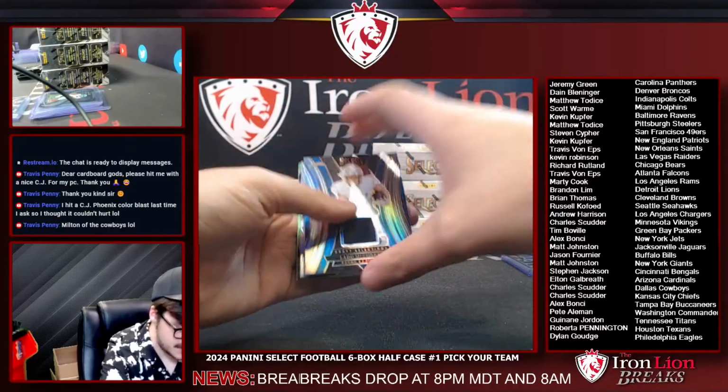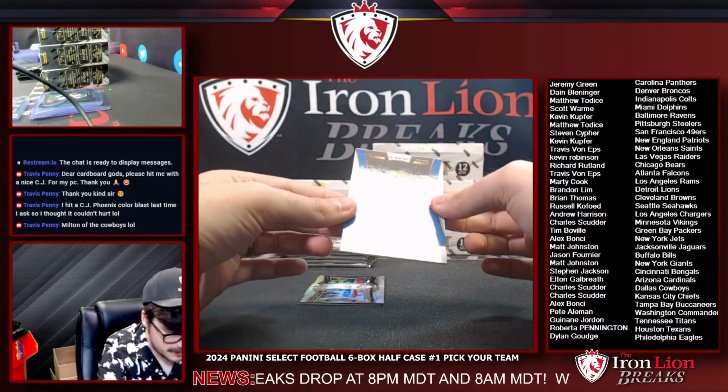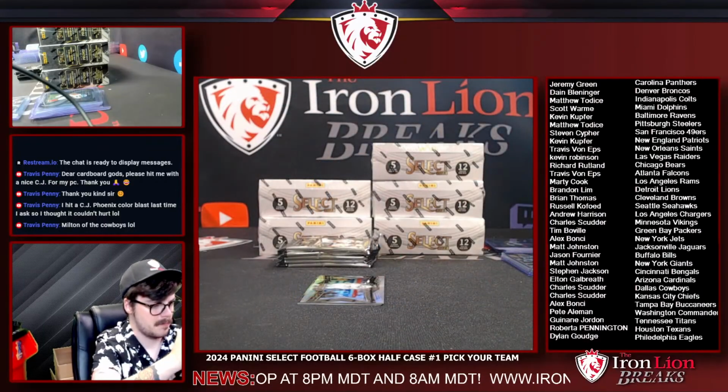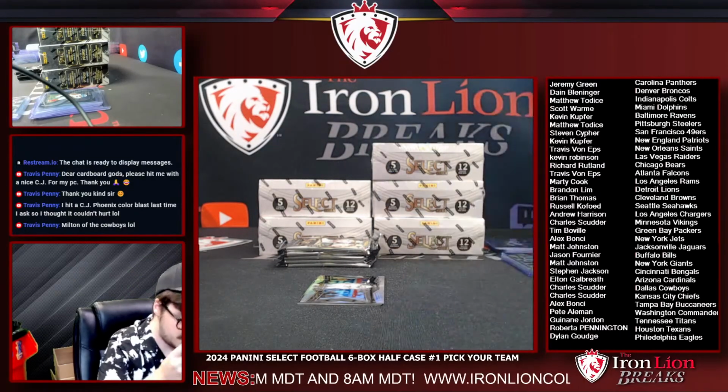And we've got our memorabilia here, Ladd McConkey for the Chargers. That one going to be 20 out of 149. That one going over to Andrew. There you go, Andrew. Congrats on that one.